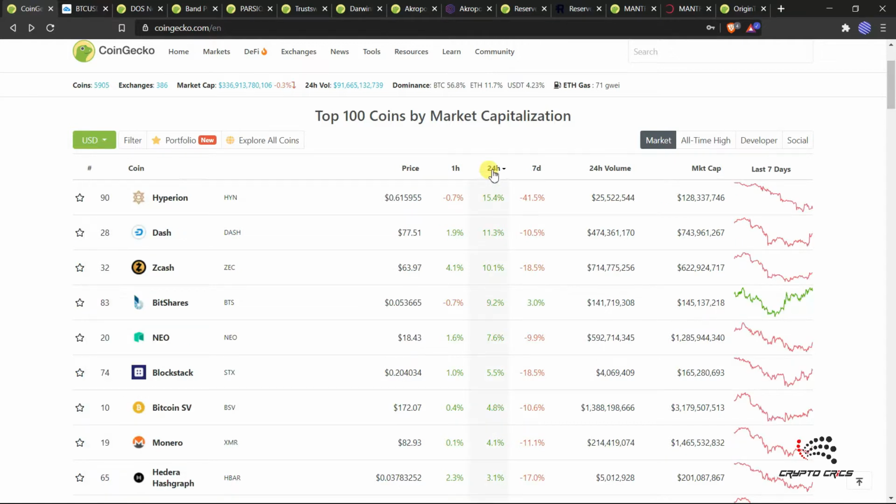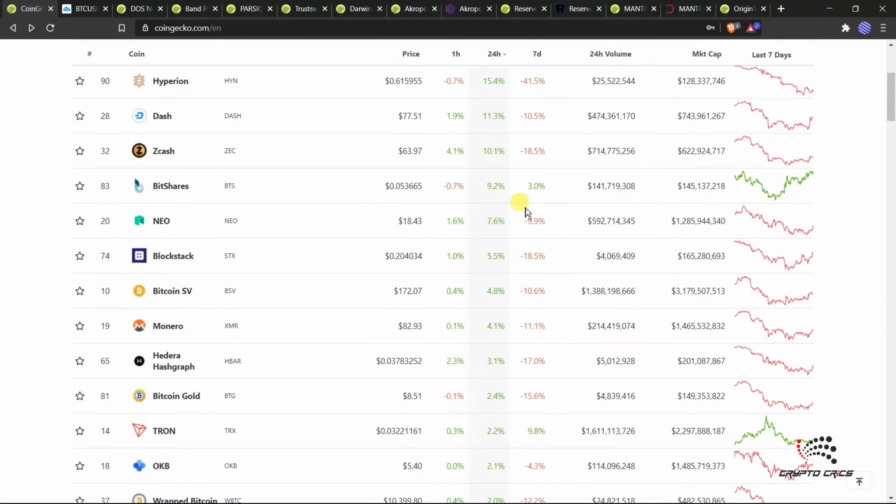Let's see the top gainers. In terms of top gainers, we have Hyperion that is 15.4% up, we have Dash 11.3% up, Zcash 10.1% up, BitShares 9.2% up, Neo 7.6% up, we have Blockstack that is 5.5% up, Bitcoin SV plus 4.8%. So these are the gainers.